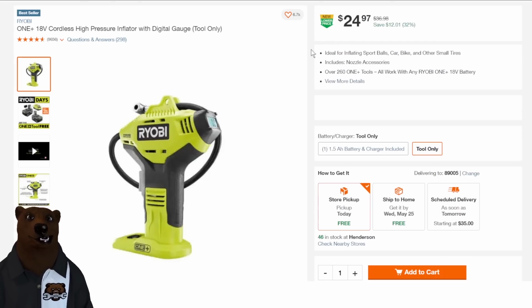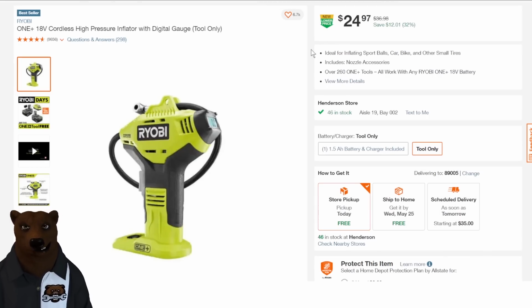Next up, we've got the digital tire gauge or tire pressure inflator here. This is going to be high pressure only. It's not like one of the dual pressure ones, but it's not bad. $25. Although I often see this on end caps on clearance for like $20. So I don't know if I'd waste it on something like that, especially considering that's a now lower price as well.